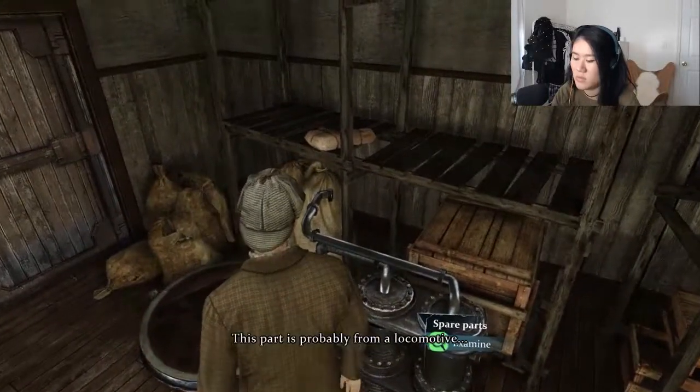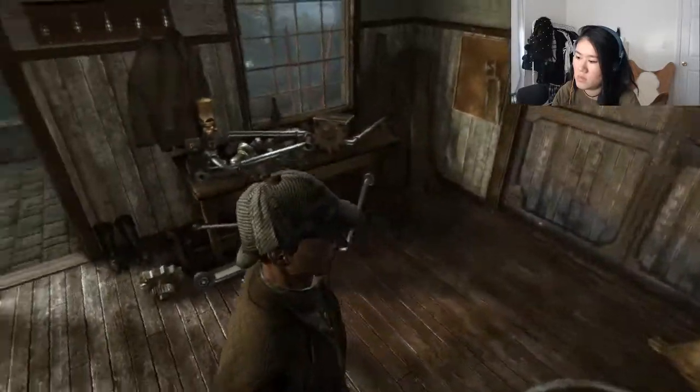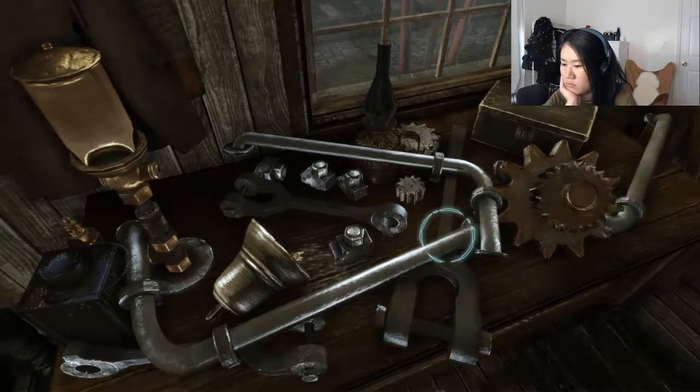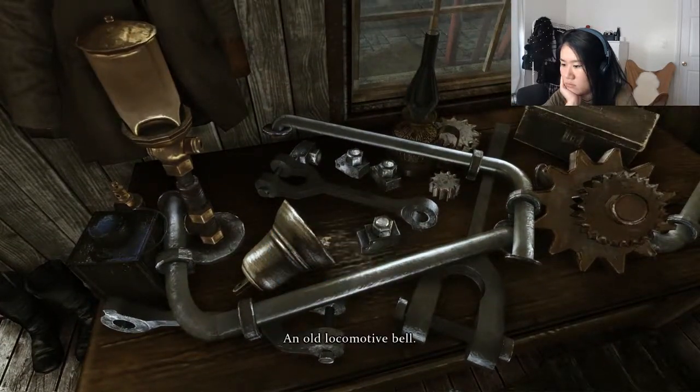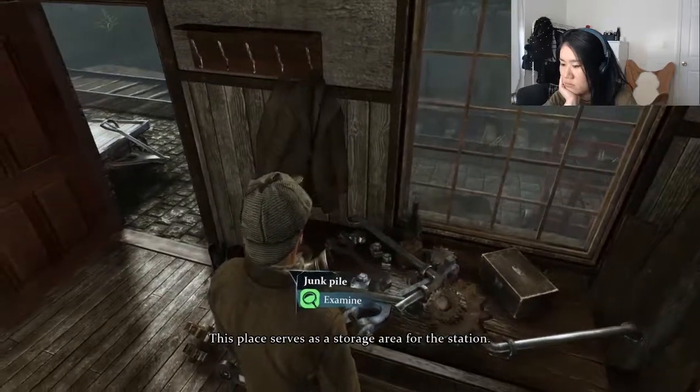This part is probably from a locomotive. This part is probably an old locomotive bell. This place serves as a storage area for the station.